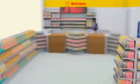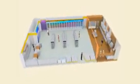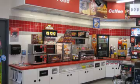The strategy of this format is also flexible in nature, and its principles are applicable to any shape and size of store, be it new construction or retrofit. Let's see an example of how this design can be applied to an existing Jackson's Food Store in Boise, Idaho.